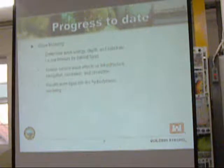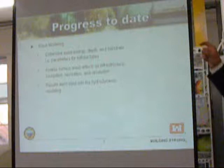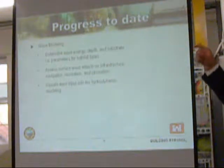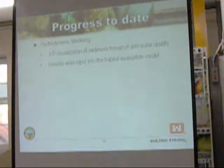So next up, we have wave modeling, which was also conducted. Wave models done to determine the wave energy depth and substrate, assess the surface wave effects on infrastructure, and then ultimately the results of this modeling are input into the hydrodynamic modeling. We have a little graph at the end to show how all of these models plug into each other, so it'll help shed some light as we move through it.